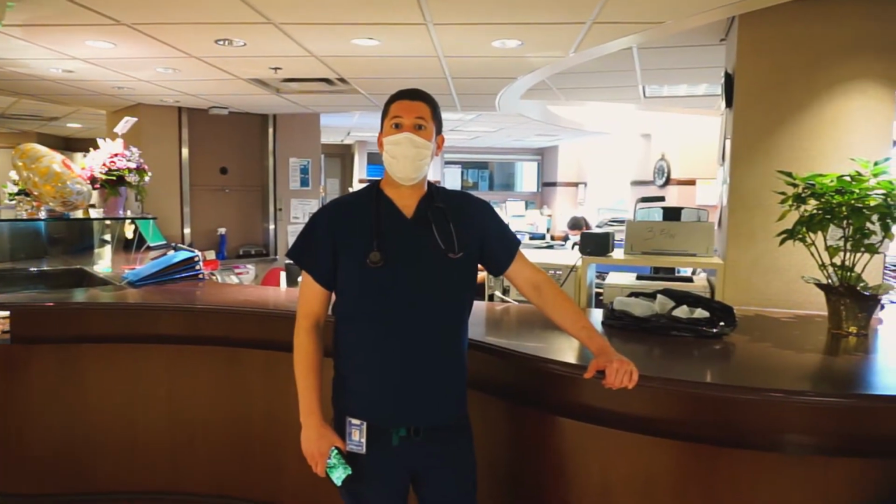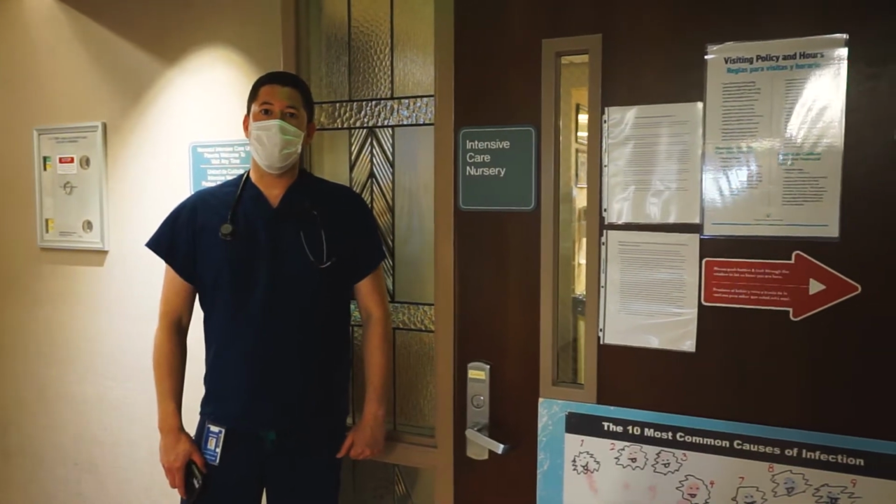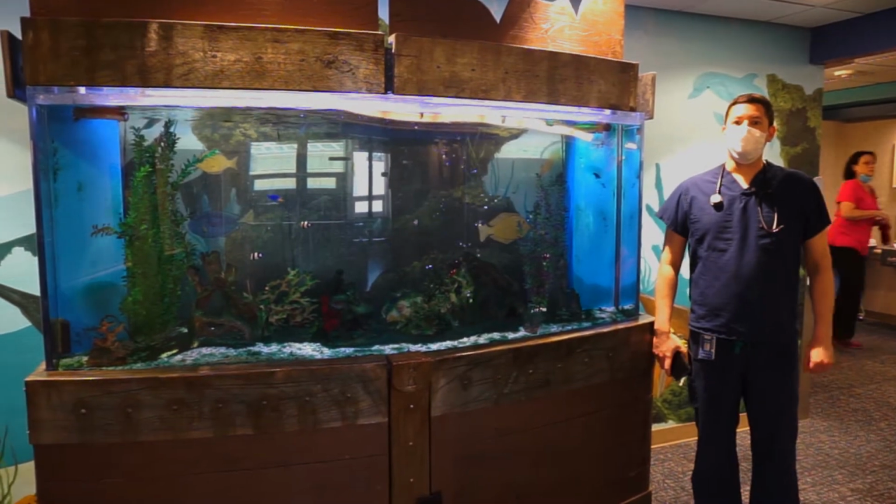This is our third floor, another general medical floor. Here on the third floor, we also have NICU, so if you ever need to go take care of those patients, this is the way in. And here on the third floor, we also have peds.